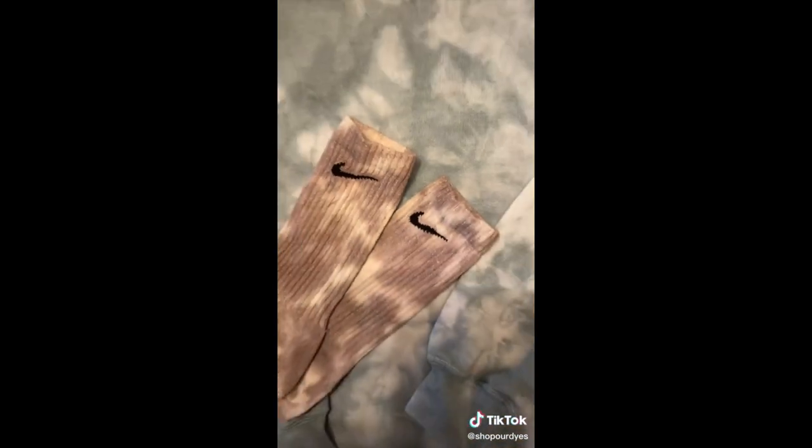Then I wash and dry the items. And here's the final product. I hope you love your new items, Rebecca.